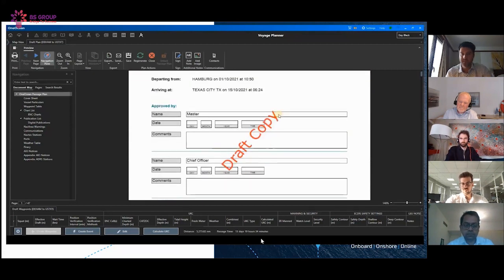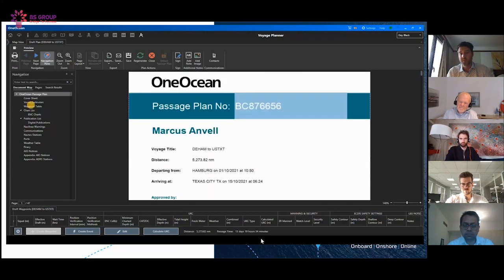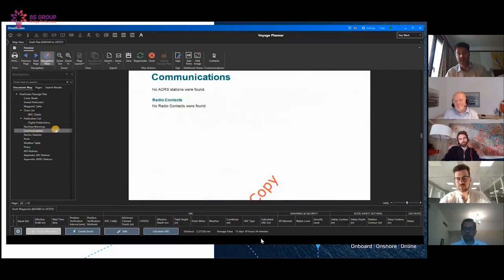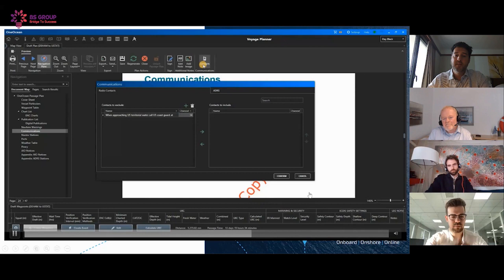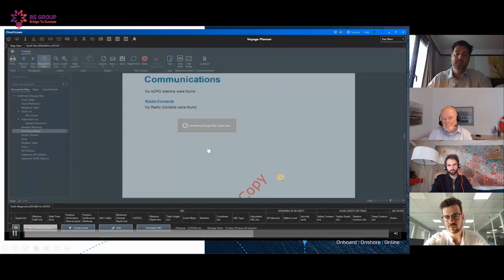So a great thing is, if ever your instructions change and you need to regenerate a new passage plan, then you just click optimize and recalculate, and everything in the document gets updated. Huge amount of cost savings and time savings for the crew on board to be able to look and operationalize these changes. So I'm just going to skip back.